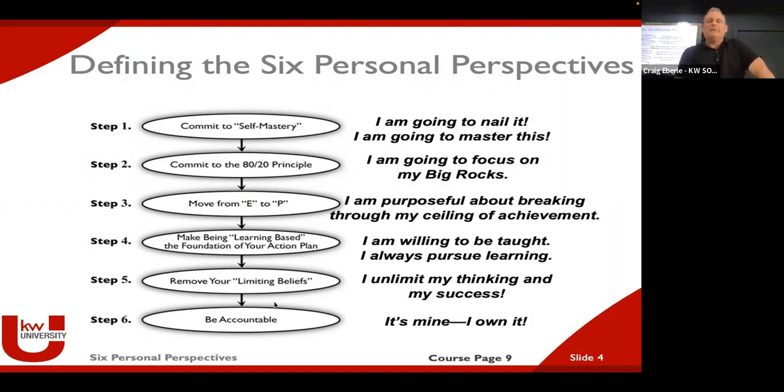And then remove your limiting beliefs. Unlimit my thinking and my success. What is it? What do I want this to be? And I'm not going to put any limits on myself. And step 6 is you got to be accountable. You got to be accountable to yourself and take ownership.